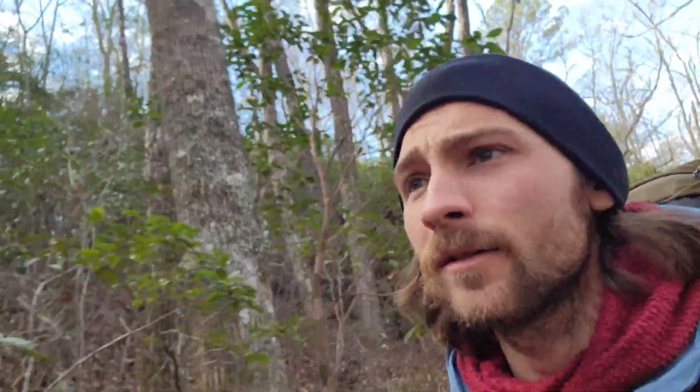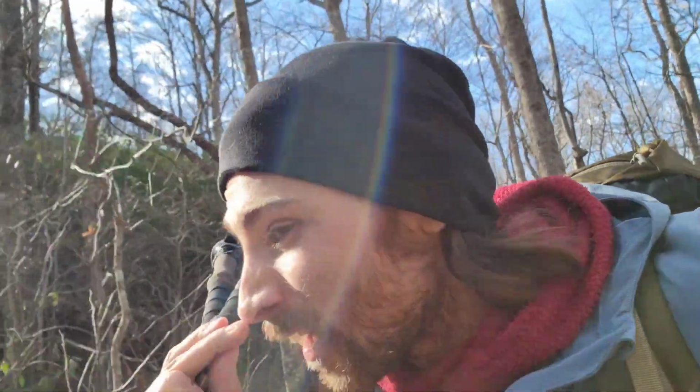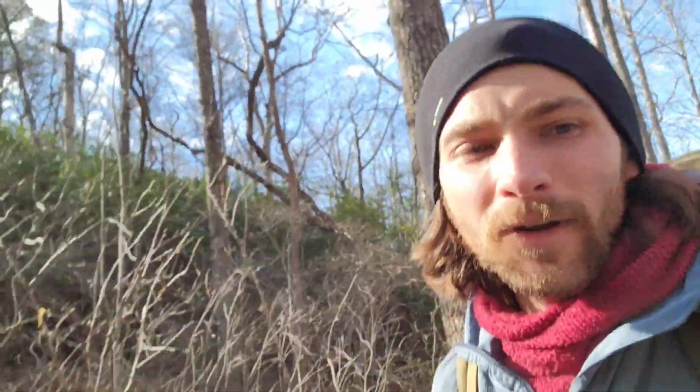Today I'm trying to do 19 miles and get to Blue Mountain Shelter. So it is quite a bit of elevation. It's over 6K in those 19 miles. So it's gonna be a long day. I already know that. But really only 4 days left at this point, and 3 nights. So 3 nights and 4 days left of hiking on the trip.